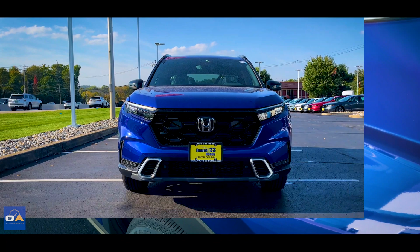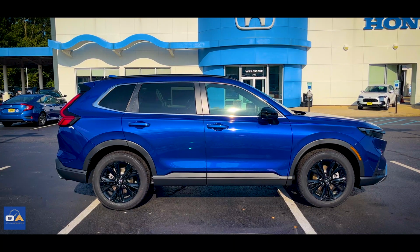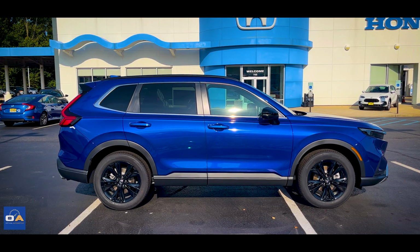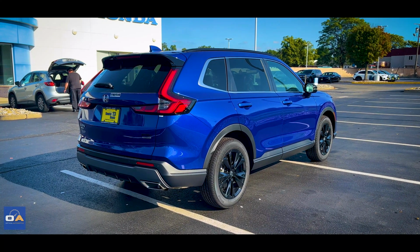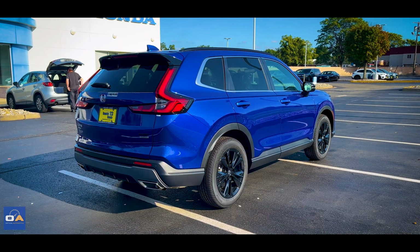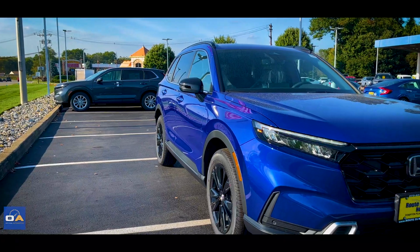Now, design-wise, Honda put a lot of emphasis on making the new generation CR-V much more rugged and muscular looking than the previous generation. It's a lot more boxy and it looks beefed up because it is indeed bigger, 3 inches longer and an inch wider. And the Sport Touring goes a step further with lots of black accents to really up the rugged appearance.